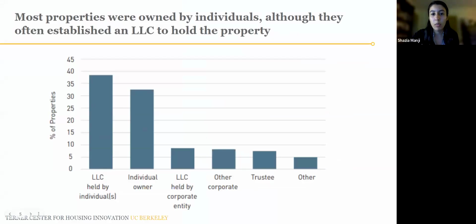One key finding from our report is that most small multifamily rentals were owned by individuals, although they often established an LLC to hold their property. The chart on this slide shows the share of properties by their ownership structure. A third of properties were held directly by one or more individuals, and another 38% are owned by an LLC where the majority owner was an individual.